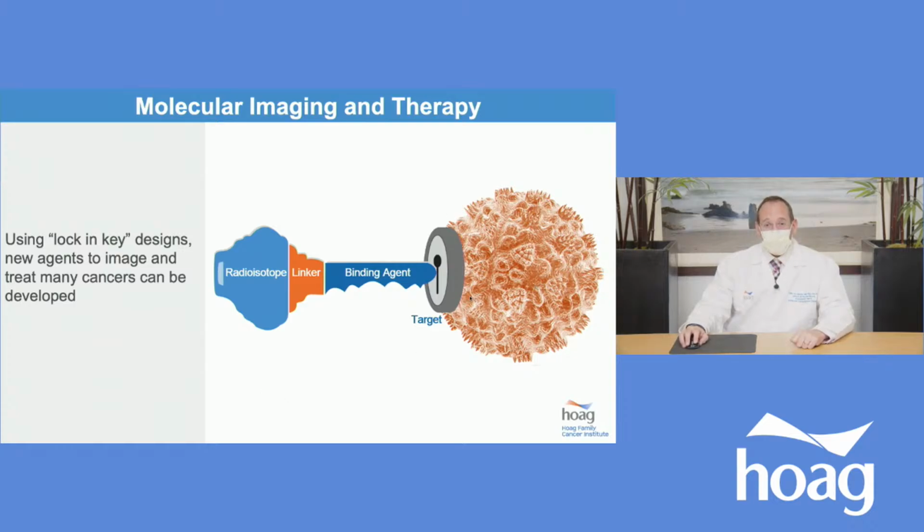This is how molecular imaging works. We can identify targets on individual cancer cells. Each cancer cell, prostate cancer, breast cancer, lung cancer, expresses its own unique targets. By designing binding agents that bind to those targets, like a key fitting into a lock, we can build agents that can detect individual types of cancer.